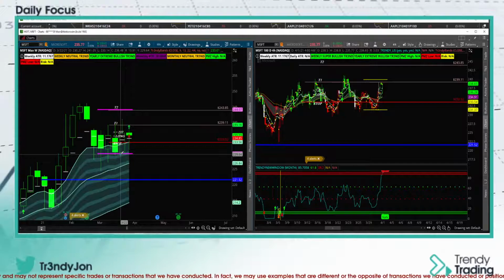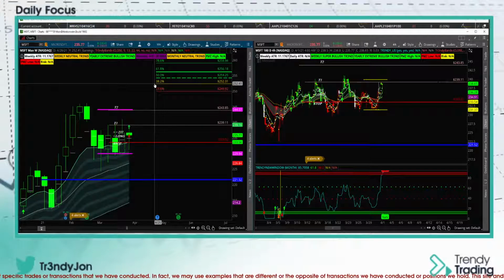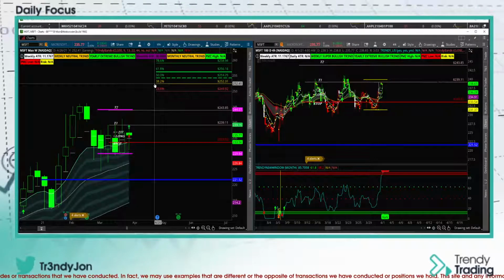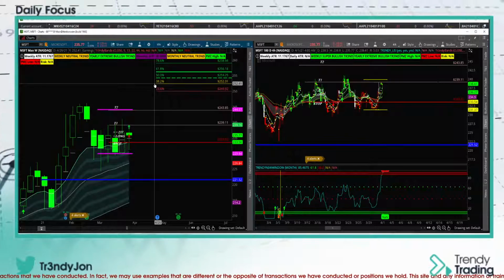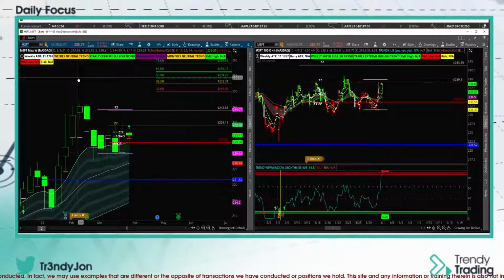Okay, if you want an all-time high target, we're just going to take some Fibonacci extensions. I'm going to pick my edge. I'm going to come up here to the highs, double click, and you can see here I have 249, 252, 254, and so forth. All right, so that's Microsoft. Let's go ahead and go into Amazon.